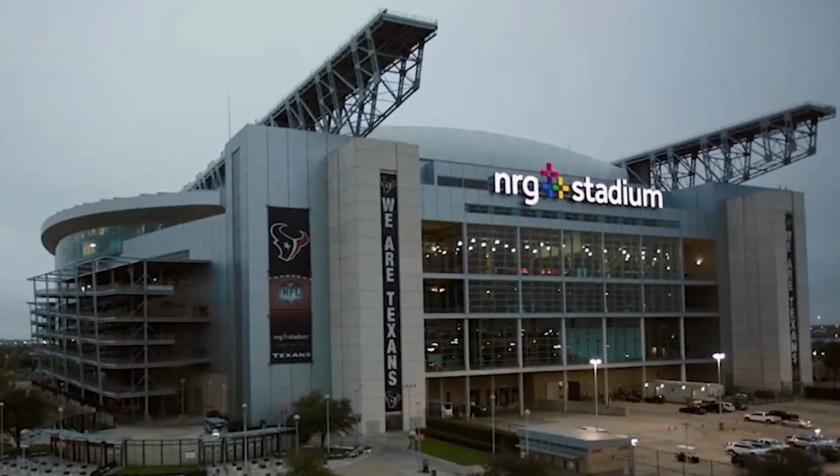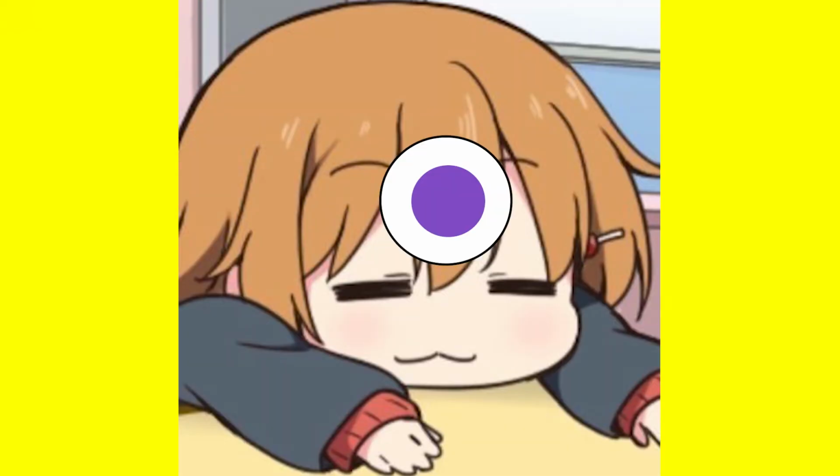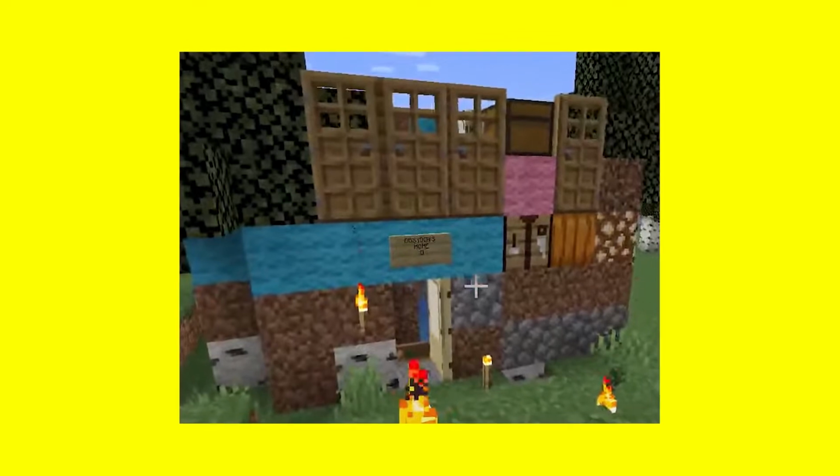Last but not least, we have NRG Stadium, the home of the Houston Texans. Wait, that's not a house. I think my third eye has been opened. Selen's house is so good that I am able to compare it to an actual sports stadium.